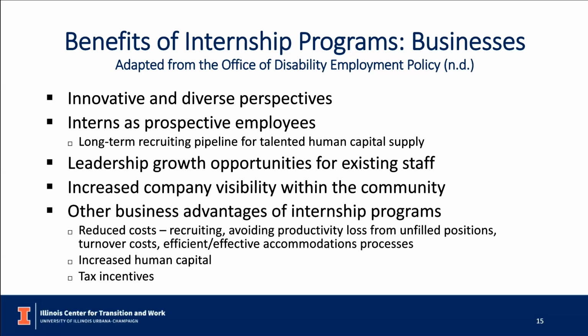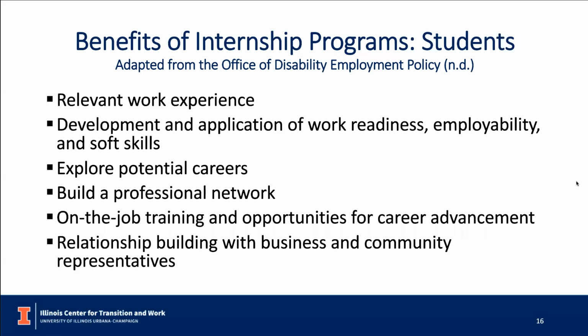And then some other advantages to a business. When we're thinking fiscally here, there could potentially be reduced costs. There's the potential of, like we said, that pipeline opportunity, where in recruiting you're maybe less likely to have unfilled positions because you might have opportunities to hire interns in the future. More efficient and effective accommodations: if they get better at providing accommodations, they might be more likely to hire and maintain employees in the future. Like we mentioned, the increased human capital, and there are some state and federal tax incentives for hiring individuals if they choose to disclose their disability. So that's also something to consider when we're thinking about that future employment potential.